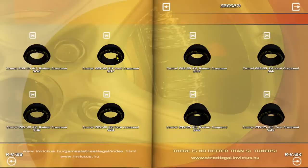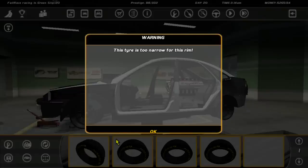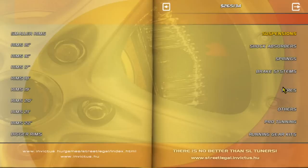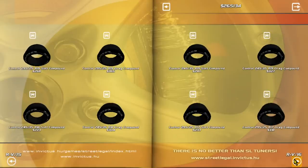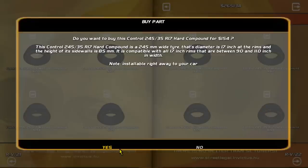Now, the hard compound tyres are the best tyres I have found for keeping the car on the track. We use any softer compound tyres, and it has so much grip, they tend to fall over. So... Oh, really? Is there not... Oh, can I not use these awesome rims? Bugger it. Tyres... Do we not have... Okay, I think we need a 245. There we go. These ones. That's what we need.